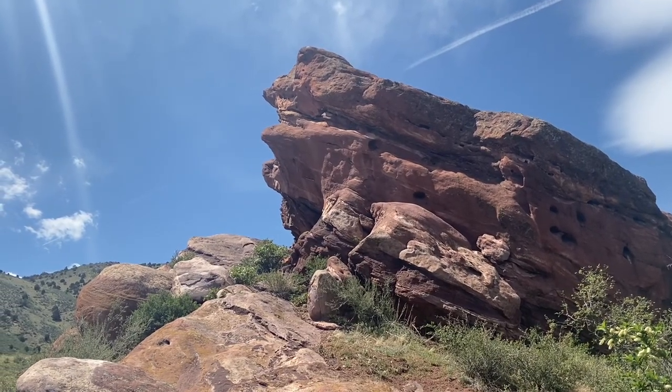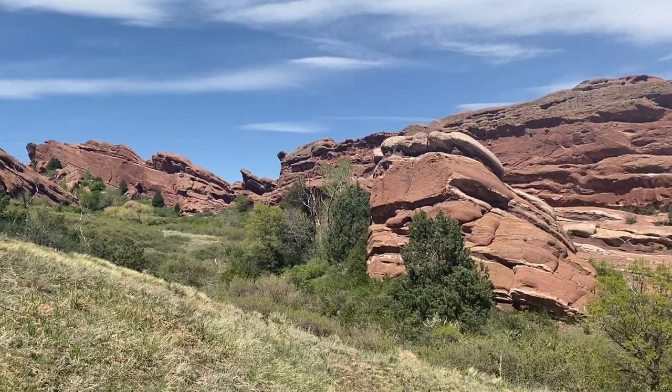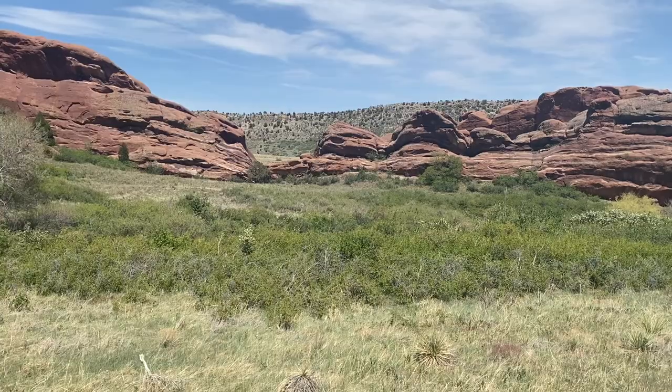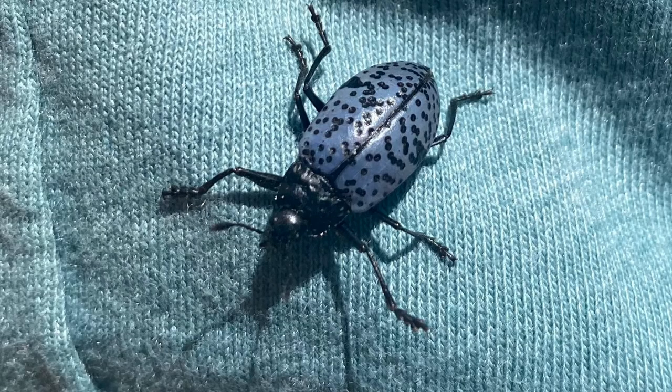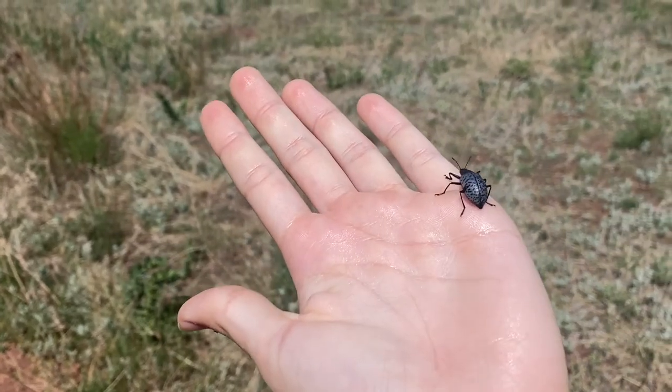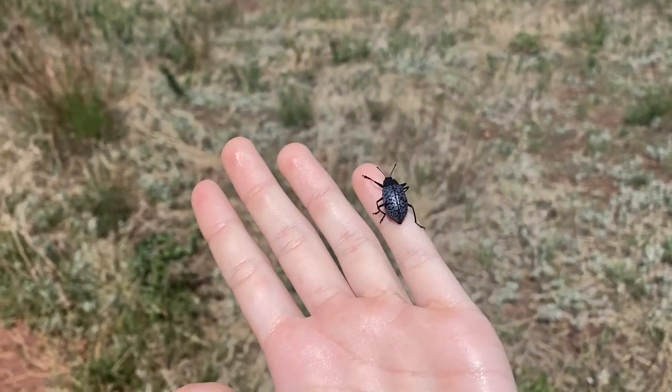It's hard to tell in the video, but these rocks, these like mountains, are just huge. They're just incredible. This beautiful beetle landed on my shirt, and it turns out it's a blue fungus beetle. Very cool.